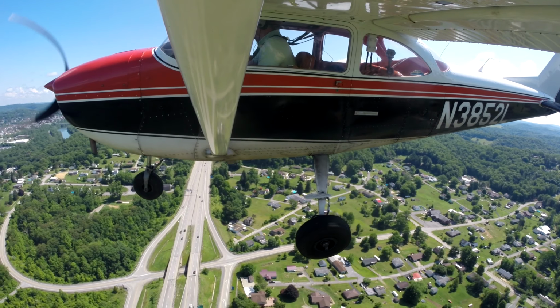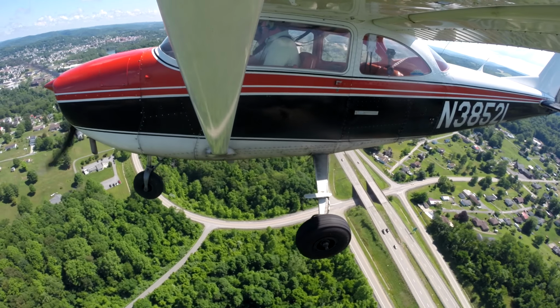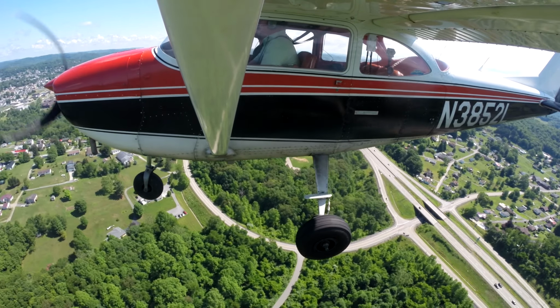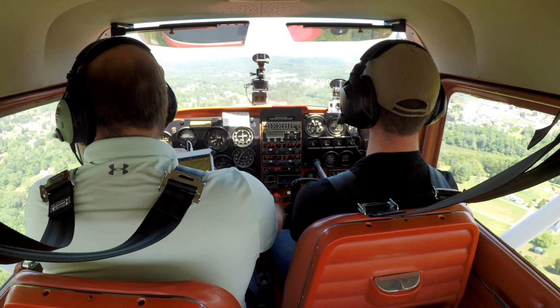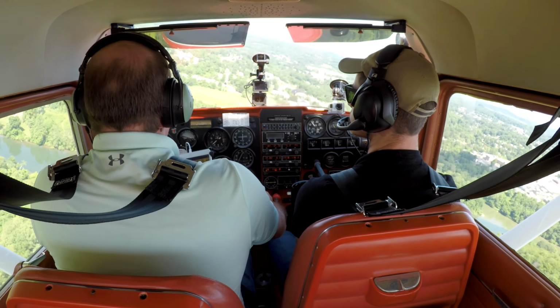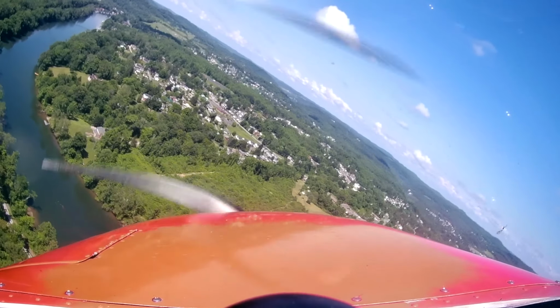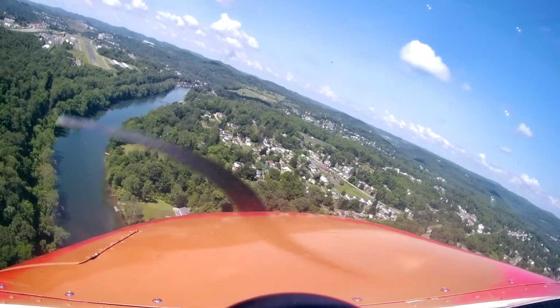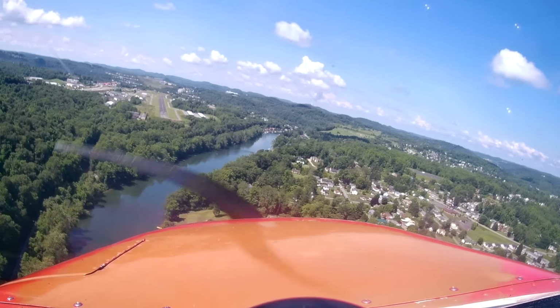Want your power a little high. That's me resting my hand on it. Pull it out a little bit more then so we can get slowed down. What do you think? Second notch. Fairmont traffic, Skyhawk 3852 Lima, turning final now, runway 23 Fairmont. Taking a lot of power out now. Like all of it. Because we're 90.